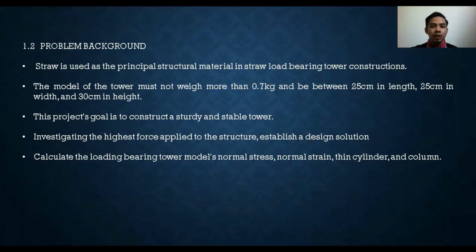The model of the tower must not weigh more than 0.7 kg and must be within 25 cm in length, 25 cm in width, and 30 cm in height. This project's goal is to construct a sturdy and stable tower, investigating the highest force applied to the structure, establish a design solution, and calculate the load-bearing tower model, normal stress, normal strain, thin cylinder, and column.